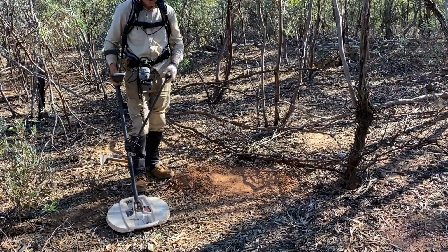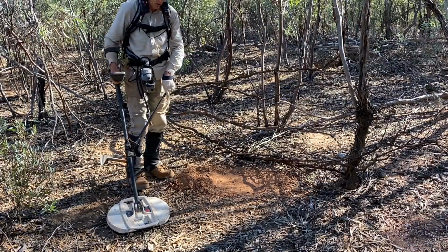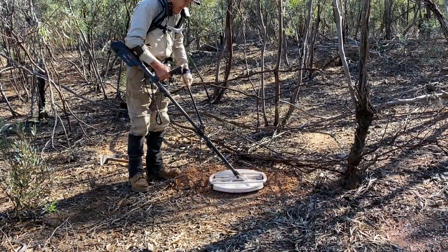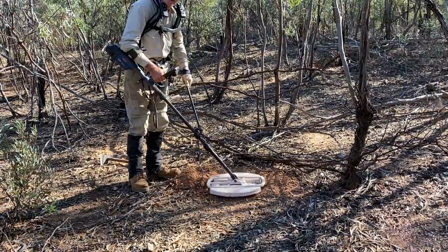The only problem with this coil, very, very hard to pinpoint. You end up digging a massive hole. This is starting to sound quite good. I might get Eliza to bring the small coil over so I don't end up digging a mountain of a hole.